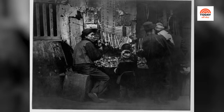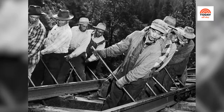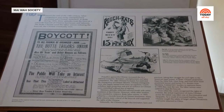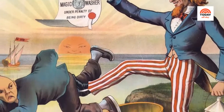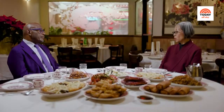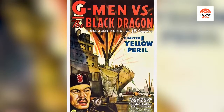So talk to me about that first wave of Chinese immigration to the U.S. The Chinese came from southern China, principally from the area of Canton, and there was tremendous prejudice against the Chinese. They were lynched, and because the Chinese were willing to work for lower wages, they were seen as the reason why Americans were suffering so much. So the blame was unfairly placed on the Chinese.